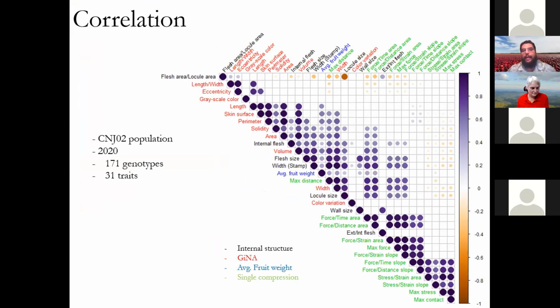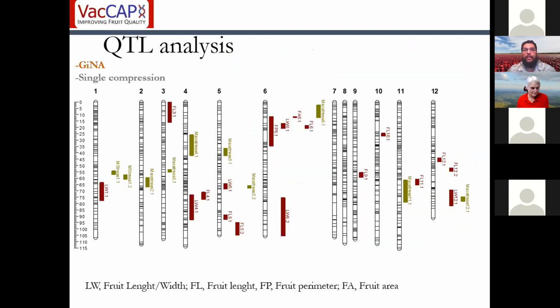Perhaps, having so many cultivars and only one harvesting time, we're not allowing the cultivars, or the genotypes, to acquire maximum firmness. So we have to see why some of those correlations didn't hold up in this study. And then the plan is to use all of that for QTL analysis. And this is just a preview of what is coming.